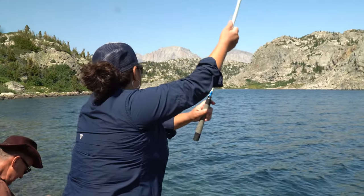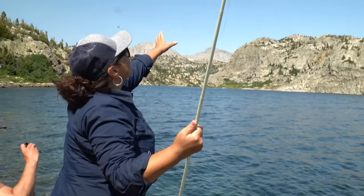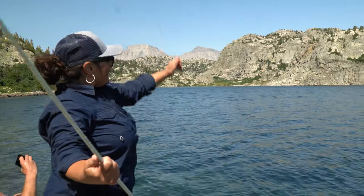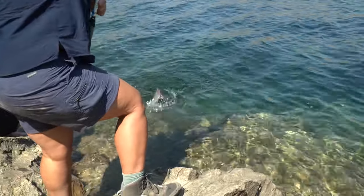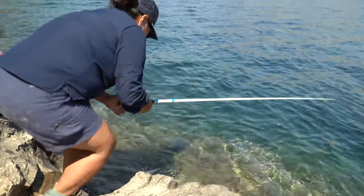Micah's on a big fish here. Boy, oh man, that's a good size one. We're here doing our water and she's got her Tenkara rod out. Here we go. It's a nice rainbow. Look at that. Yeah, look at that thing. It's big. Oh my goodness. What is it?